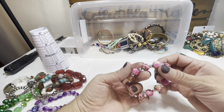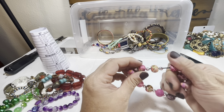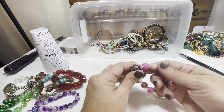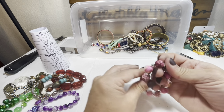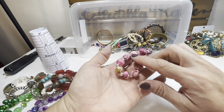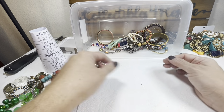Look at these pretty colors. These feel almost like I want to say rubber. They're not, I don't think so. But they're smooth, but they just have that feel to them. This is really pretty. I like this a lot. And then these silver tone bead spacers. So 2 on this one.